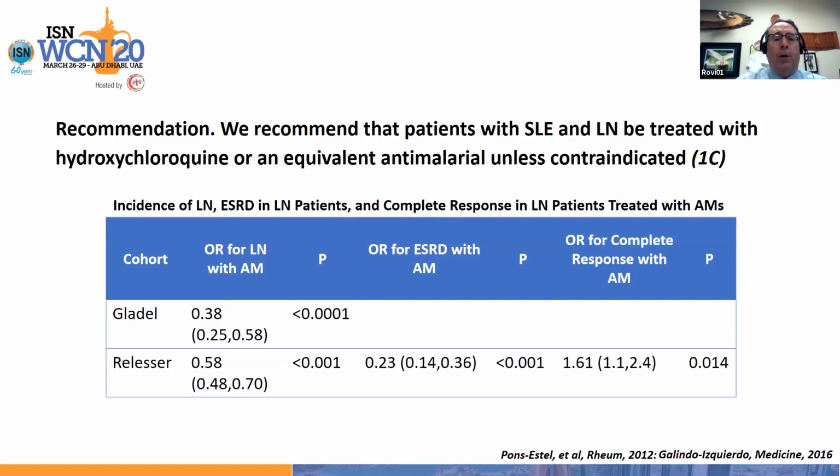These are both cohort studies that examined the incidence of developing lupus nephritis in patients with systemic lupus, or, if the patients had lupus nephritis, developing end-stage kidney disease, or the chances of developing a complete renal response if the lupus nephritis patients were treated or not treated with an antimalarial. In the first cohort, the GLADEL cohort, you can see that if you had lupus, the odds ratio for developing lupus nephritis, if you were on an antimalarial, was 0.38, which indicated a substantial degree of protection in those patients taking the antimalarial, and this was statistically significant.